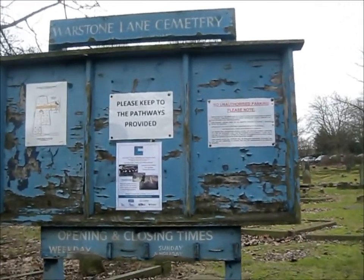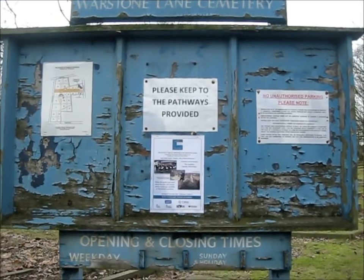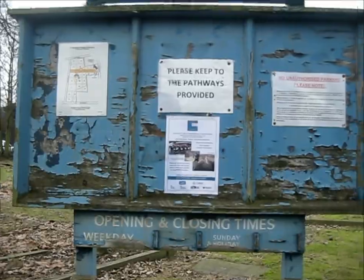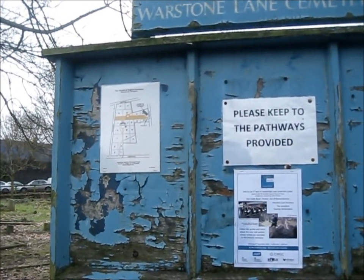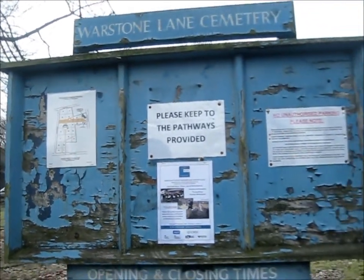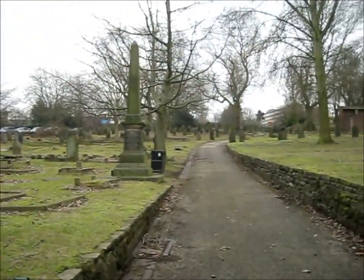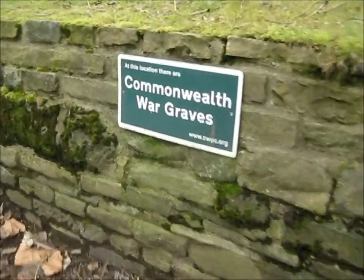this is their wonderful sign for Warstone Lane Cemetery. There's not really much on there besides keep to the pathways. Oops, guess who didn't? And it just tells you really where the offices were and the catacombs in the middle. But not much more info on there at all. It's a bit of a sorry state, but I think people just use it as a cut-through more than anything else. And it just says, at this location there are Commonwealth war graves.